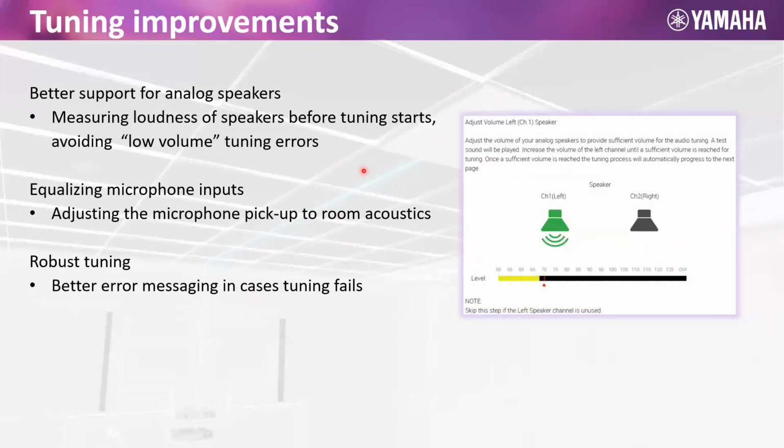Now again, the tuning improvements in the mic. I'm going to show you the filters that we're now putting on the microphones, as well as the filters we were putting on the speakers. And Yamaha had this in the game plan all along. So again, this is a product that has a lot of ROI, and will continue to receive these free updates as we add new feature sets to the system.